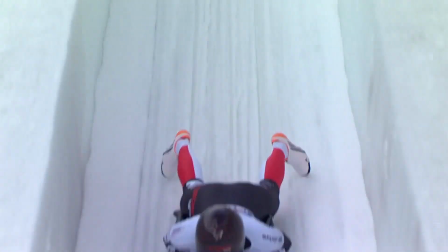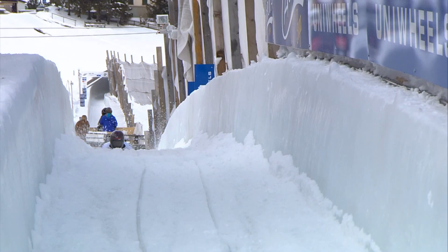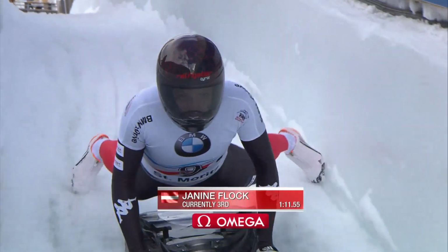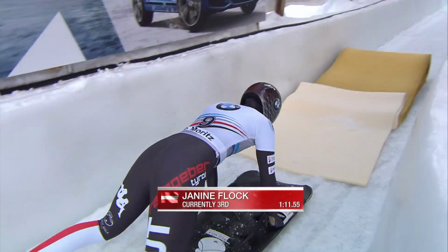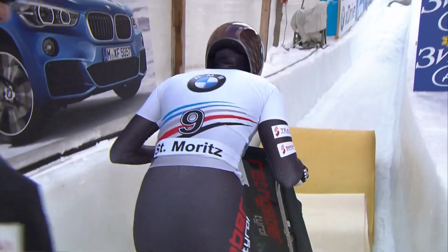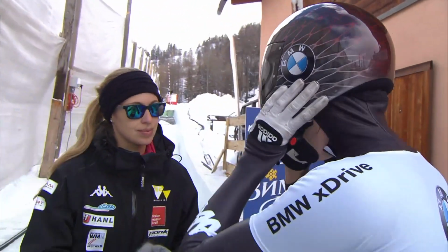She lost not even 100th of a second to Jacqueline Lurling and Tina Hermann for half the track. She has got the speed, if she tidies up horseshoe, to win this. Yeah, wow. Absolutely. There are a couple of mistakes there, horseshoe and the start. And if she improves that for the second run, she'll be flying.